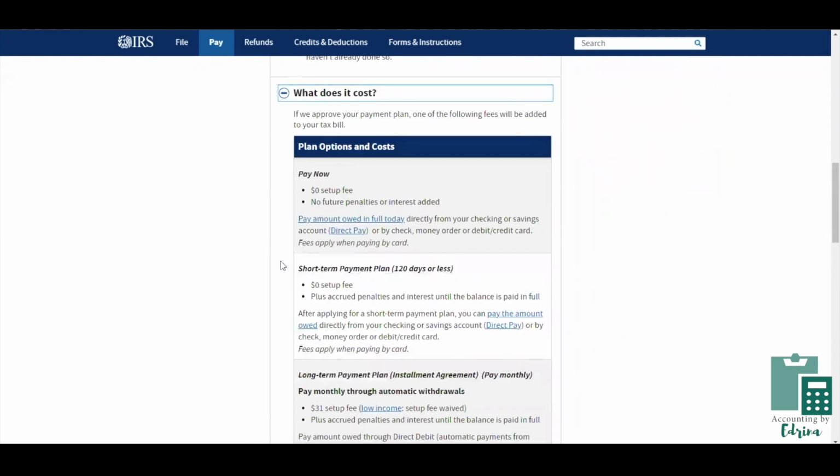But I want to cover what does it cost. So we all know that the IRS loves to add penalties and interest and fees and things like that. So it is highly recommended that you do go ahead and pay as much as you can by the filing date. But if you cannot afford to do that, then here's a couple of options. So pay amount owed in full today.